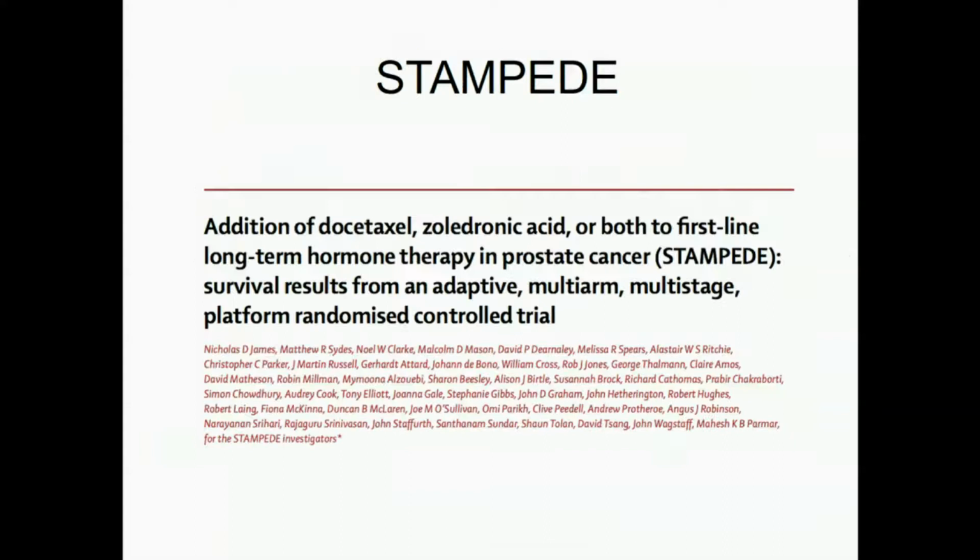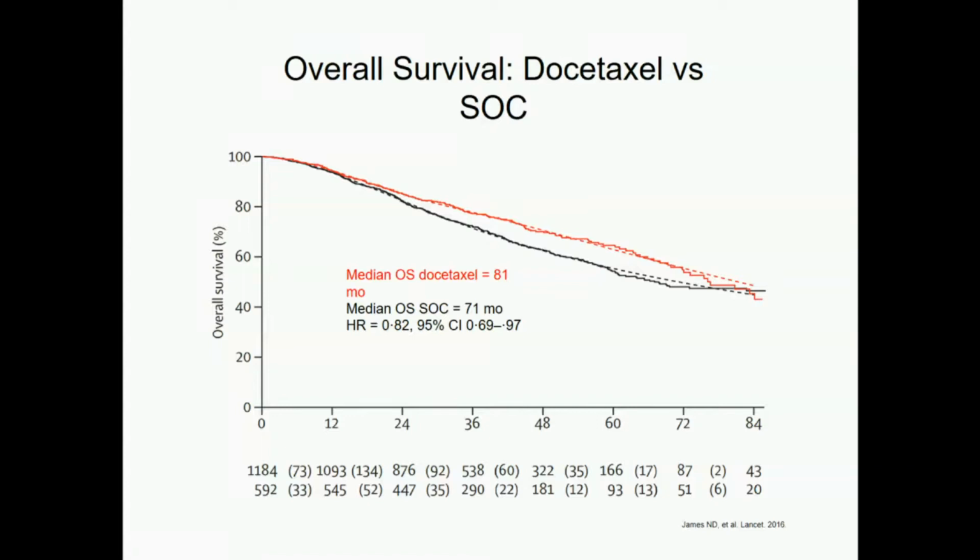This was corroborated by evidence from the STAMPEDE study, which also looked at a metastatic hormone-sensitive patient population. Unfortunately, the STAMPEDE study did not show us any information about high and low-volume disease, but what it does show in this survival curve is that when we look at the whole population, and this is metastatic hormone-sensitive patients who could be de novo metastatic or recurrent after localized therapy, as well as high-risk localized patients who have a rising PSA, there was an overall survival benefit, again, associated with the addition of docetaxel in this population.